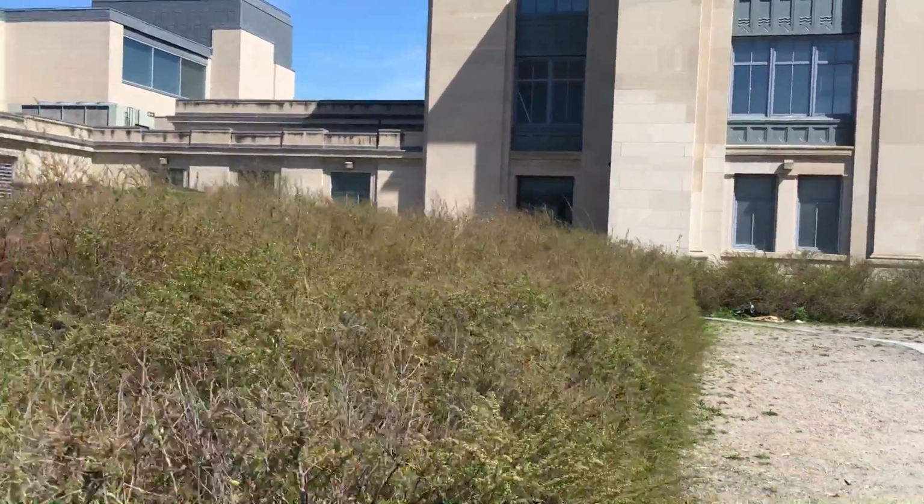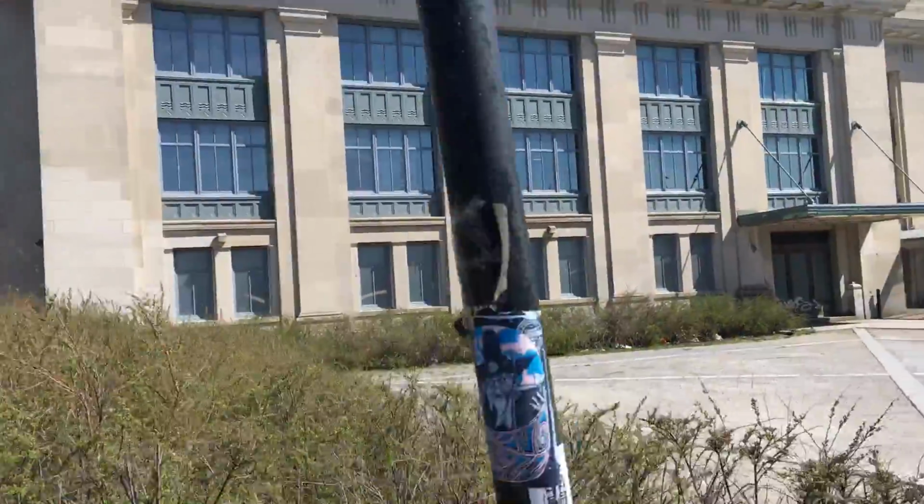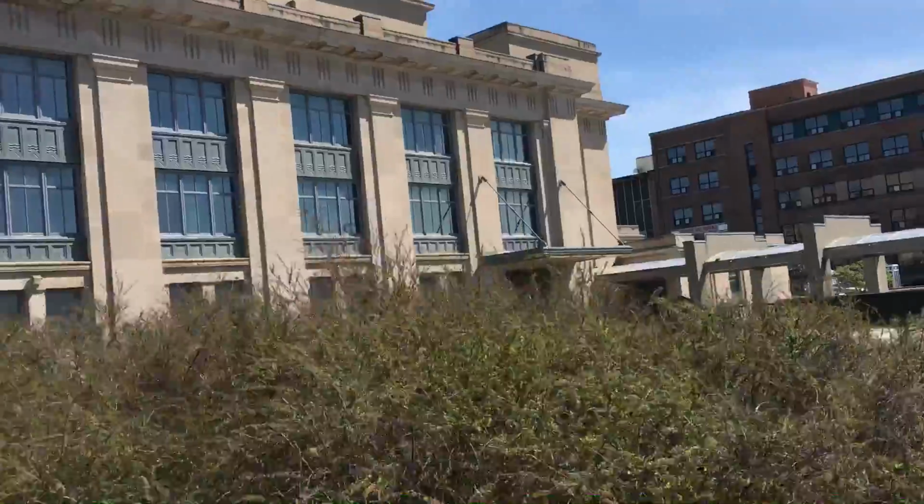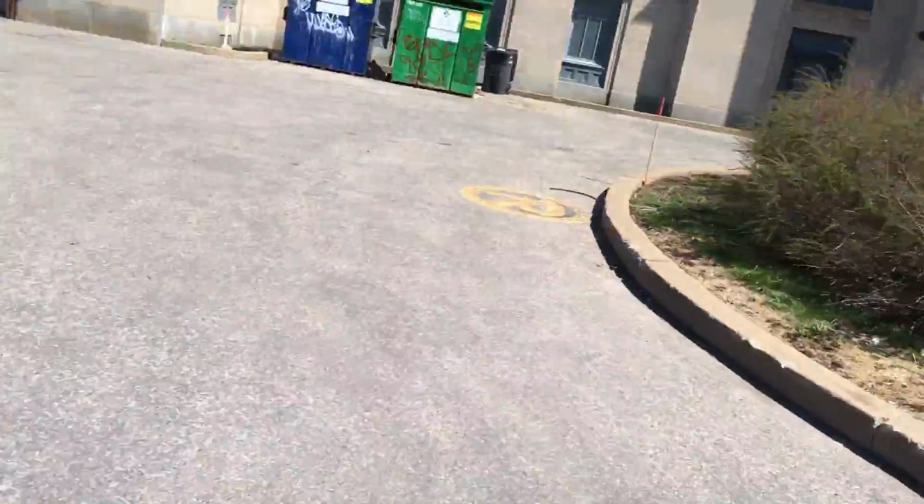Architecture of the train station. Where Parc station is. It's amazing.